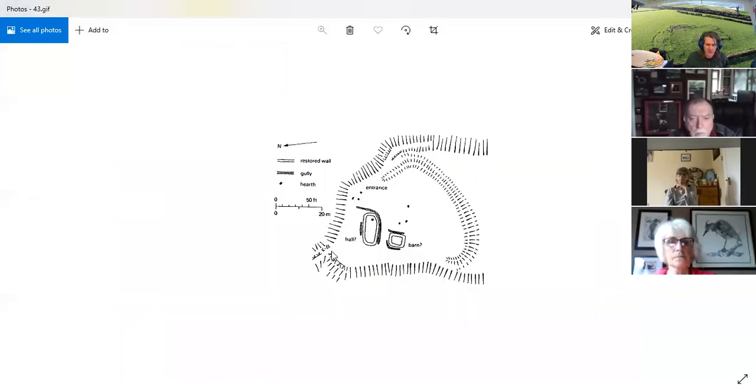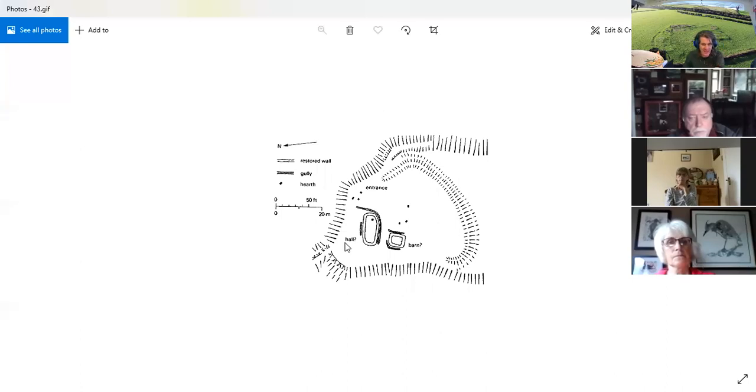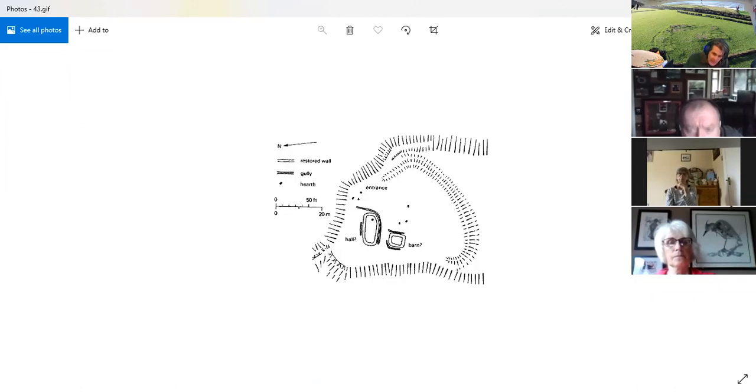This site, basically, because of my new computer, I've been unable to disarticulate this to go with the aerial photography. So in other words, what we're looking at is that bit of trees there, and then this is this bit of trees, so it's the other way around.